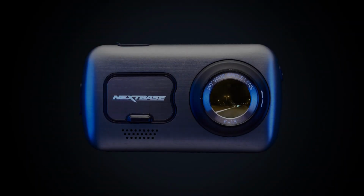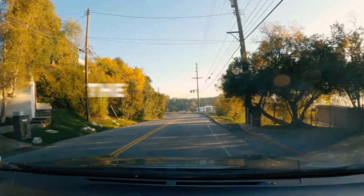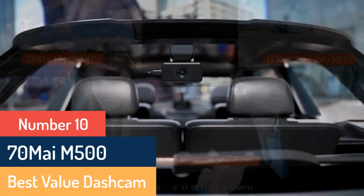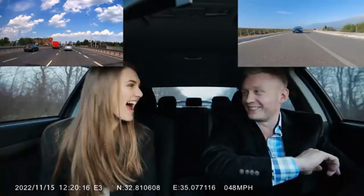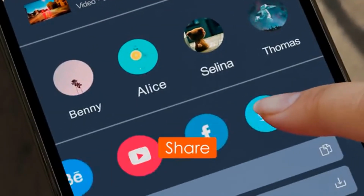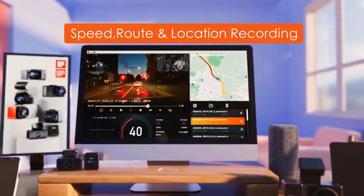In terms of size, if that is a factor in your vehicle, the 620-GW is one of the larger dash cams included here. Number 10. 70mai 500. Best value dashcam. The 70mai 500 dashcam won't bust your budget and doesn't skimp on features. It records in 1944p quality. 1944p is better resolution than 1080p, but doesn't take up as much storage as 4K.